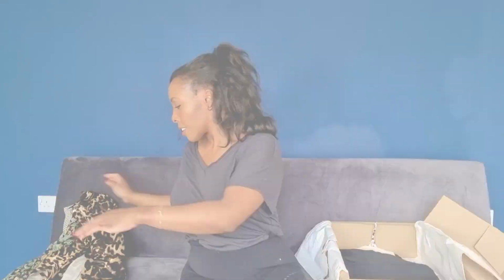But it was $29.99, which is, I think Zara pricing is inconsistent. How can you have a blouse for £30 and a heavyweight blazer for $60? It just doesn't make sense to me.